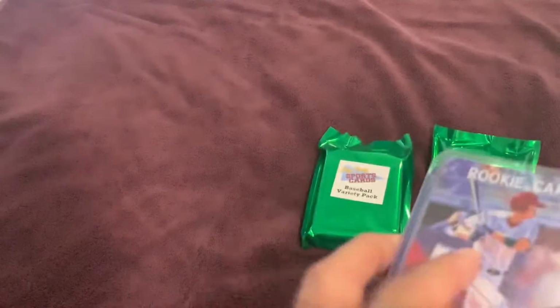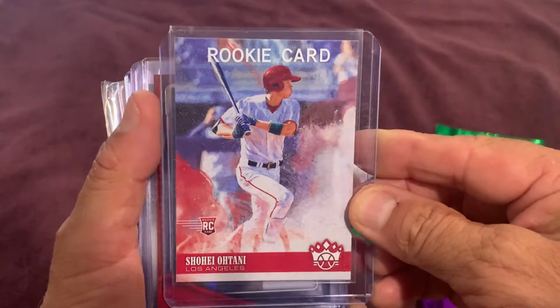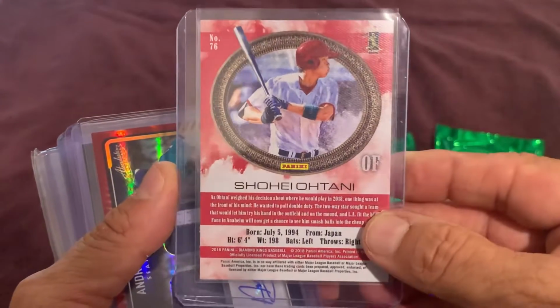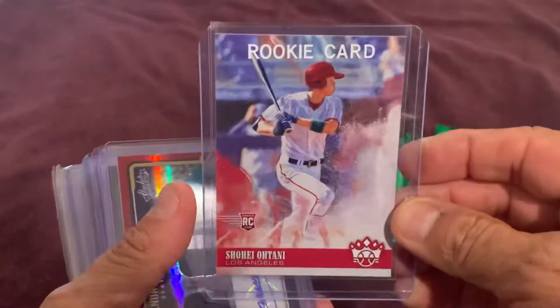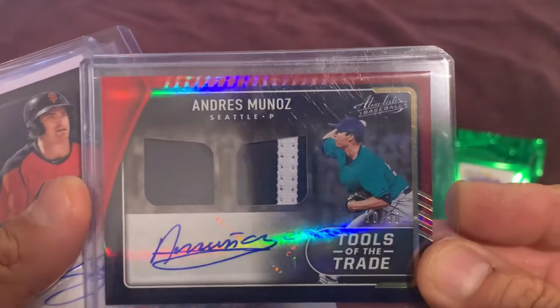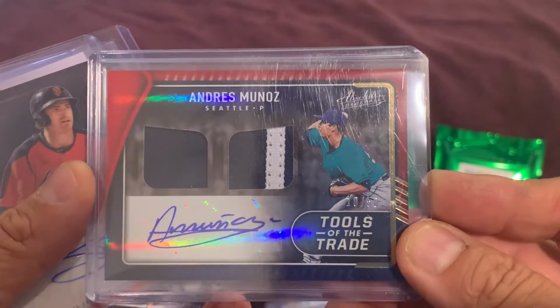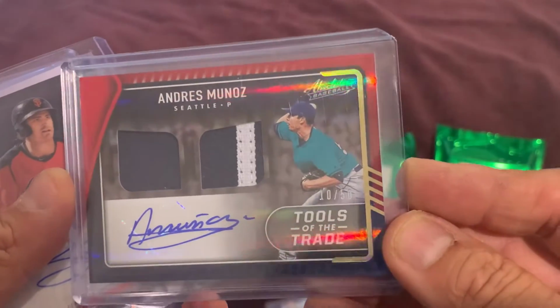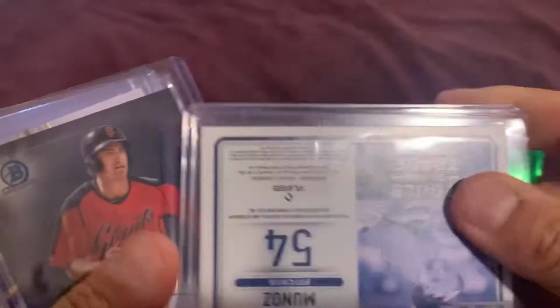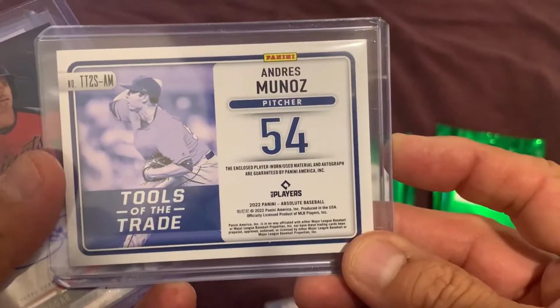Is it this way? No, it's this way. Okay, so this is the $150 pack. Shohei Ohtani rookie card. I absolutely love Shohei Ohtani, and I sure hope he doesn't stay with the Angels. They'll just waste him, and he's too good for that. Shohei Ohtani rookie card. Here's an Andrés Muñoz, Tools of the Trade, 10 out of 50 autograph card with dual relic.